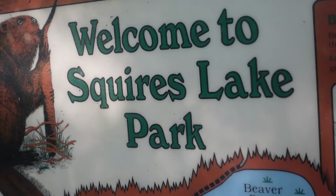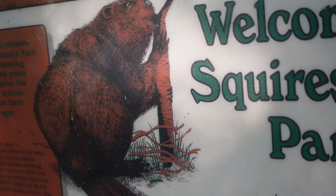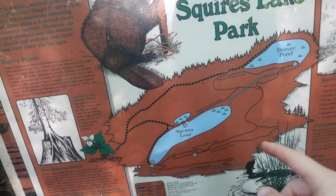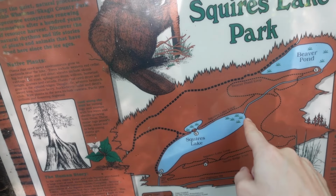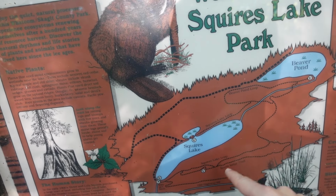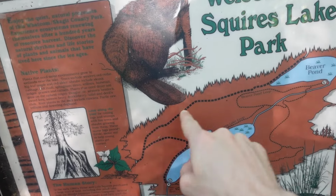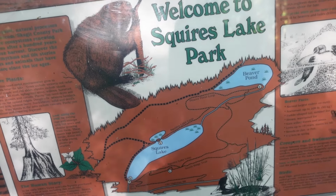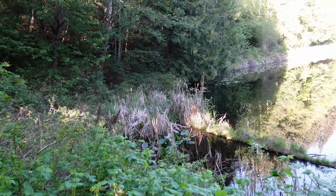Welcome to Squires Lake Park. They have the Beaver Loop if you want to take the long loop. Here's a look at the map. So here's the little lake that we're going to go around here. This is just a mile here. But if you want to extend it, you can go up around the Beaver Pond there. I think that's like 6 miles if I remember correctly. Something like that.